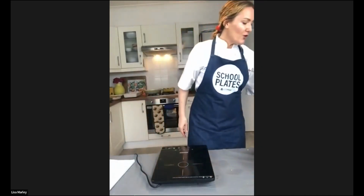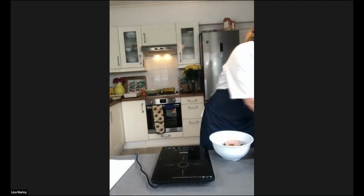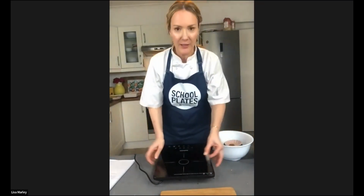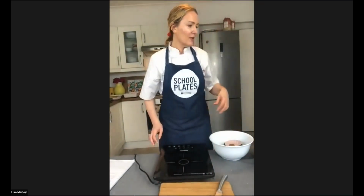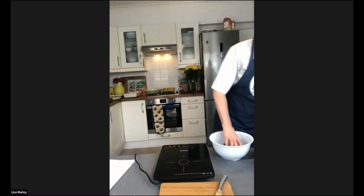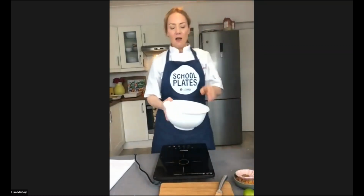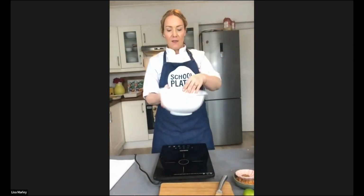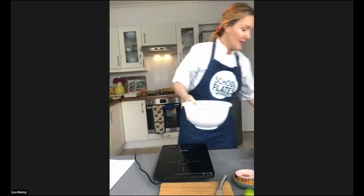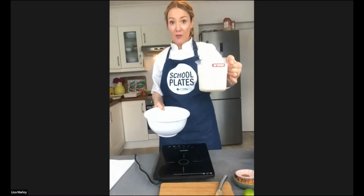Now we're going to move on to a bit of sweetness, and we're going to make a really lovely pudding. I really like this anyway, so hopefully you will as well. So in here, let's make the pudding first. So in here, I've got pudding rice. Just standard pudding rice. And in here, I've got plant milk and coconut milk as well.